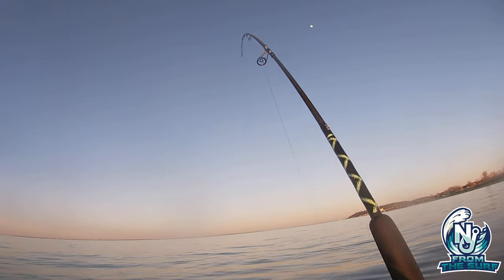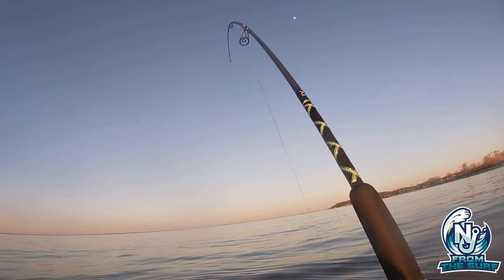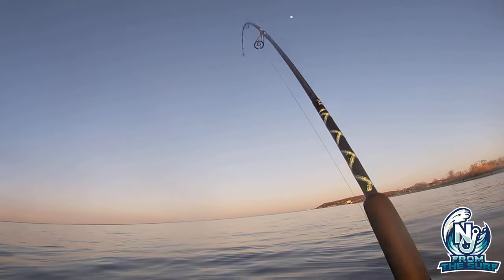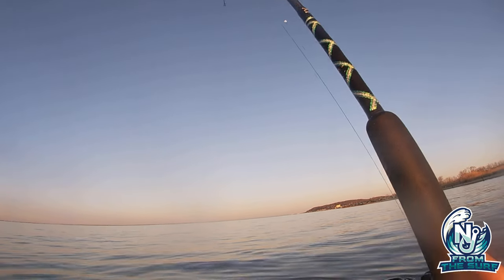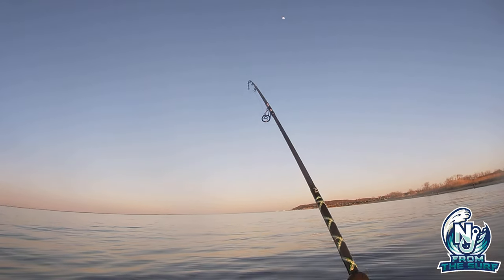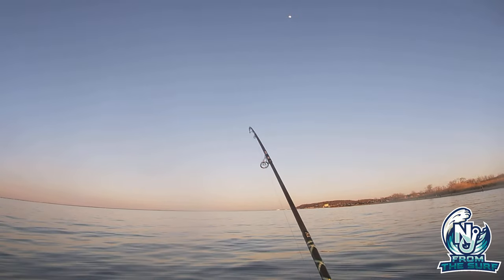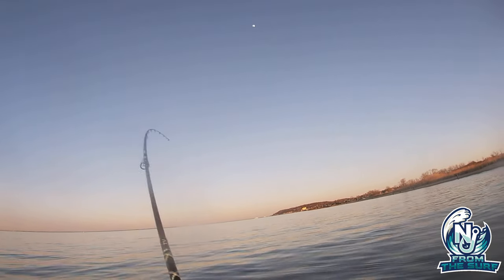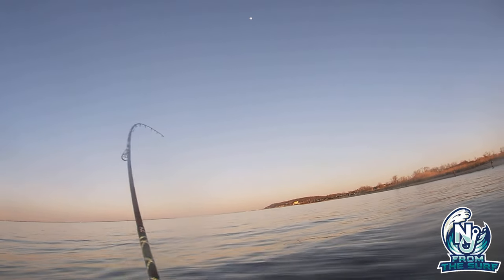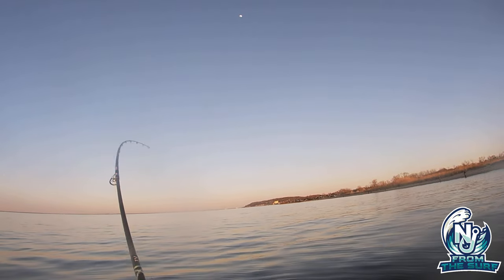There we go. Danger zone. Decent fish. Decent. There we go. Well, they're not so decent. He's got some weight to him, but doesn't have a lot of shake.